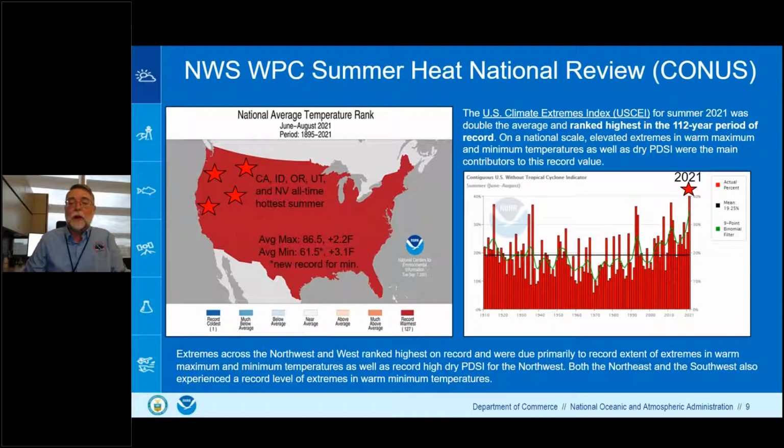When you look at this with respect to a 112-year period of record that NCEI keeps track of for the Summertime Climate Extremes Index, 2021 set a new all-time high on that extreme, primarily due to the elevated warm temperatures, but also very dry conditions in the Palmer Drought Severity Index. Those are indices that go into the calculation of the extreme. And so both the Northeast and Southwest experienced record levels of extreme warm minimum temperatures. And I think it was the Northeast warm minimums that also pushed the summer months into new record territory.